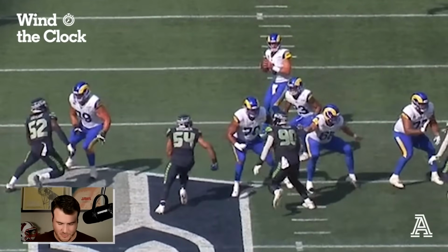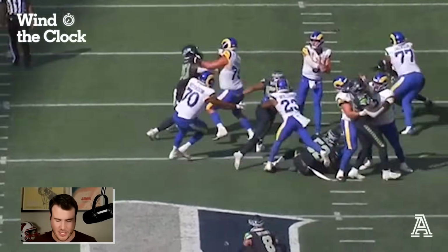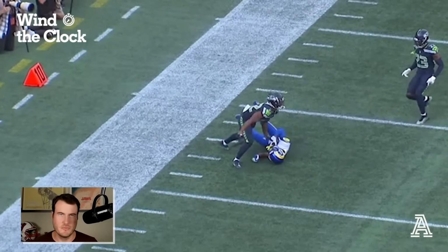And this is what they do. But it's a great job initially to create this pocket right here. And that's all Stafford needs to do to step up and wing this ball for a huge gain for the Rams. It starts with the protection, play design, and it just resorts to the players for execution, and the Rams executed here.